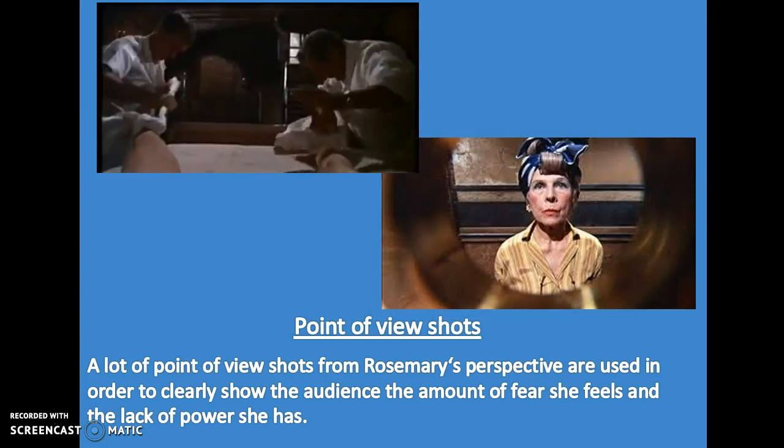Point of view shots are also frequently used in the film, especially from Rosemary's perspective, in order to clearly show the audience the amount of fear she feels and the lack of power she has. For example, in this first shot, it's clear that she is having to be controlled by other people as they tie her down to her bed, whereas in this second shot, the fact that we can see the spy hole highlights how paranoid and scared she must feel of her surroundings.